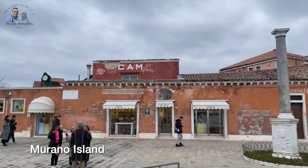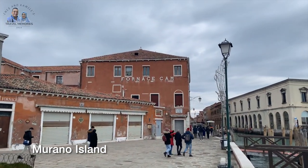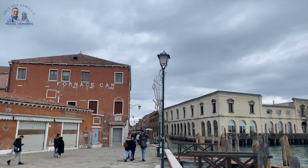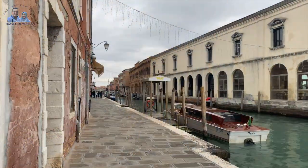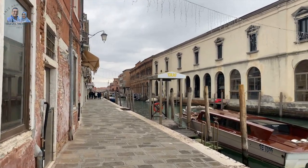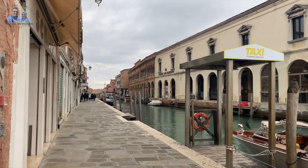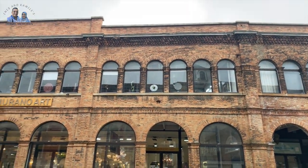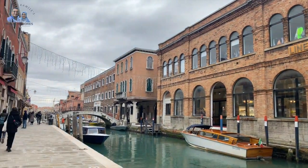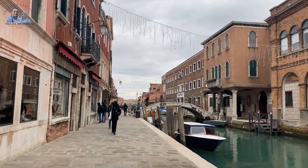When we set foot on the island, the inscription "Vetro," which means glass, welcomes us. While wandering the streets of the island, which has been an elite settlement with the factories and houses of wealthy glass merchants for years, the crowded view we encountered in Venice leaves its place to a calm here.